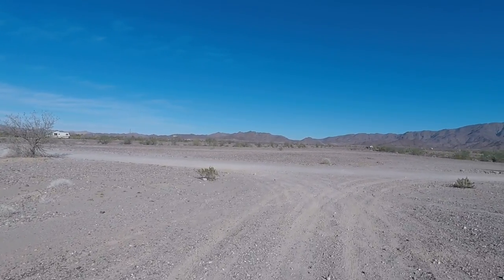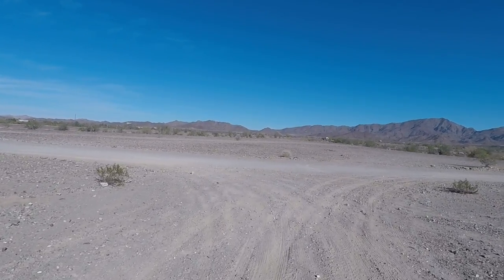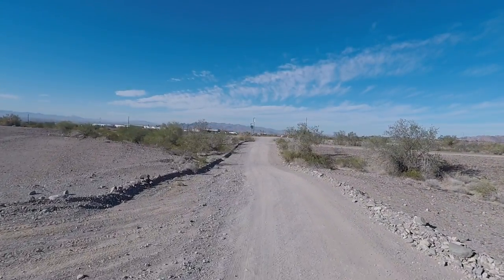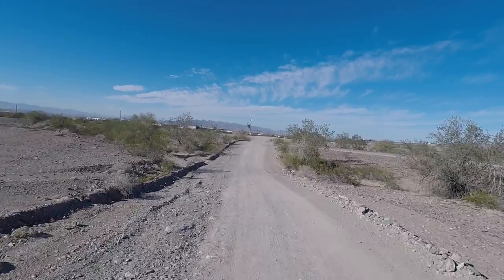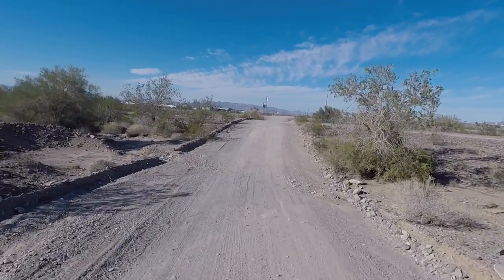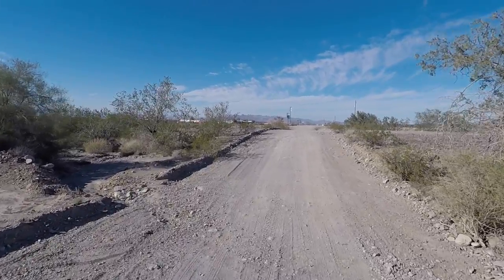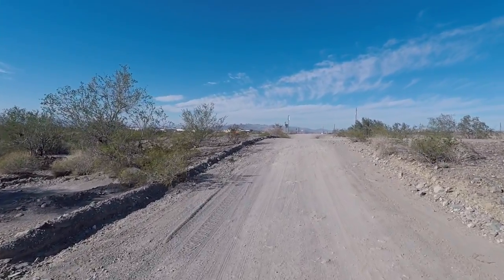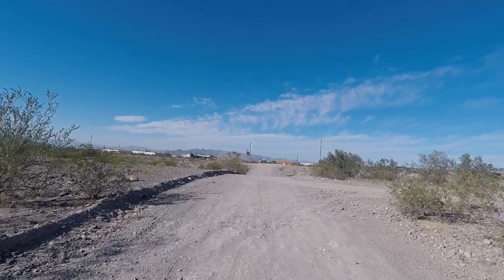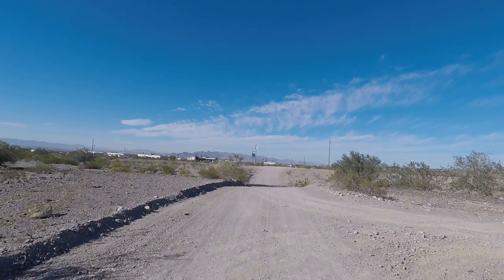There's no host that I know of that sets up out here. But you'll see dozens and dozens of rigs, especially after Christmas. January, February, this place gets full. All these roads are rough, just go slow, but they're very passable. You don't need four-wheel for this.